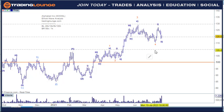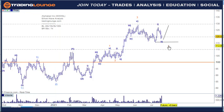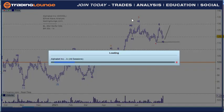But as long as that low stays in here, we can look at this as wave 4 with wave 1 and 2 here, and then moving up at this point. Okay, so it's a little bit different than the other market. So I'm going to go from the 20,000. But if this breaches here, then we're going to need to have a look at this wave 4 here. And yeah, let's just put that there for a moment. And where are we? 100 ticks.